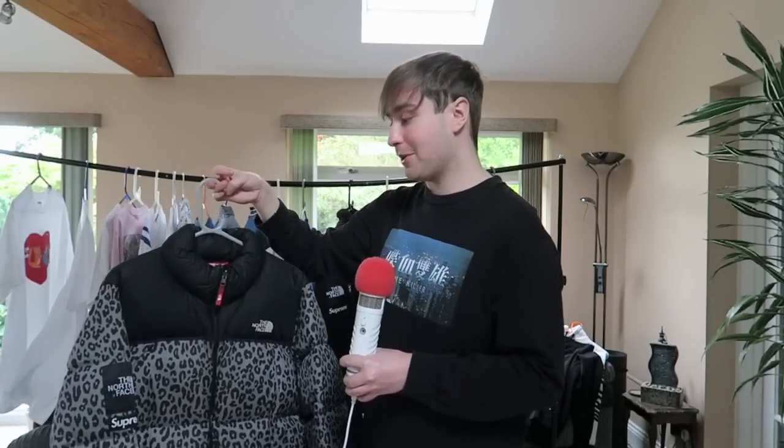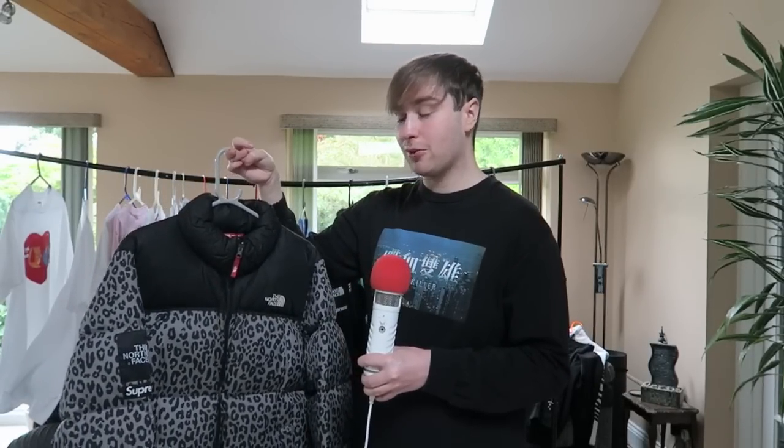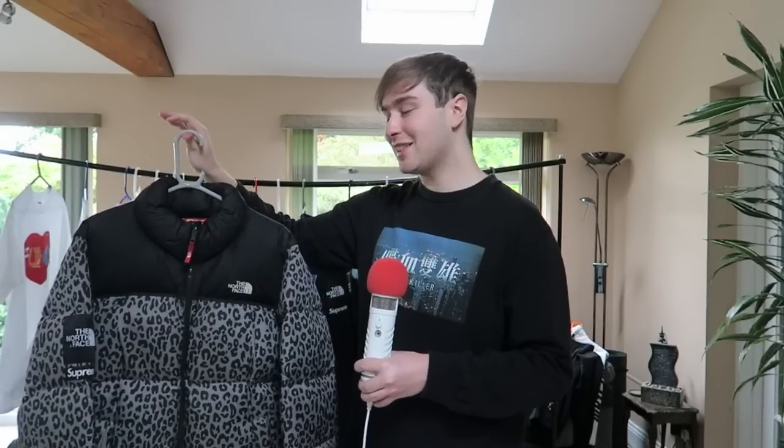It used to belong to my brother. I went over the story already when I picked it up, but this previously belonged to my brother, and basically he traded it for the Rimowa suitcase, the first ones that came out. He traded it for the large red version, and then sold that on StockX and got like £4,000 payout.